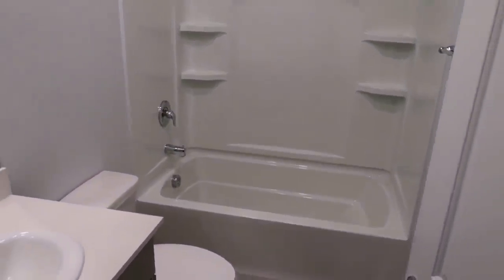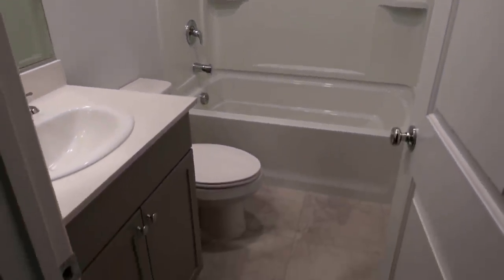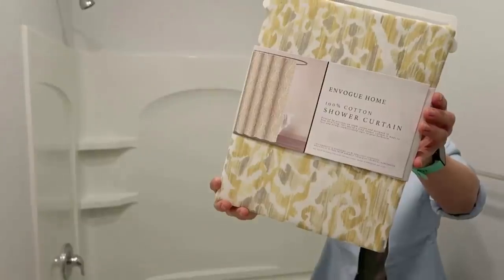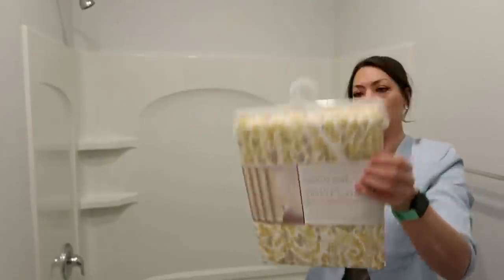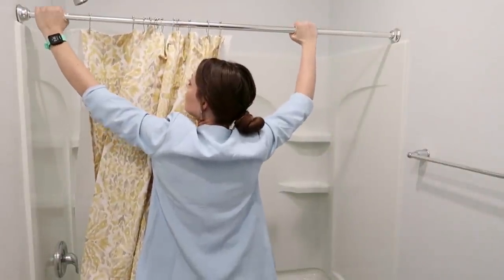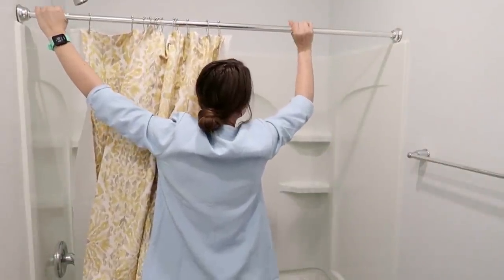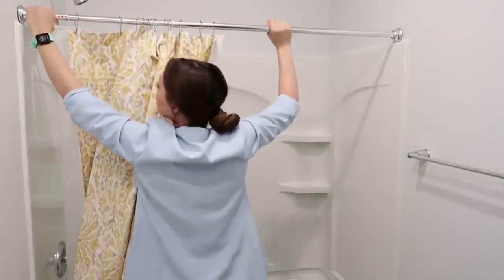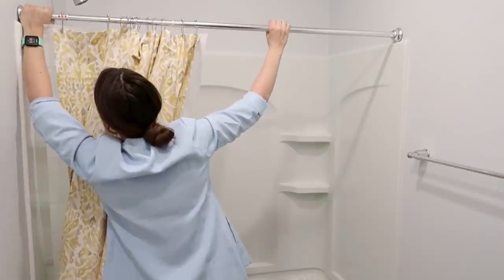But I actually found what I needed at Home Goods for the shower, and I was so happy to see that they had something in the color I was looking for. Otherwise, I probably would have ordered it on Amazon or got it at Bed Bath & Beyond. But I paid like $6 for the shower curtain, I think $12 for the shower rod, and it was the appropriate one. Hallelujah for that, because like I said, I couldn't make the other ones work.